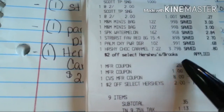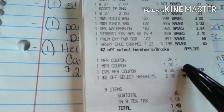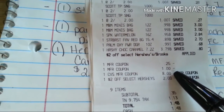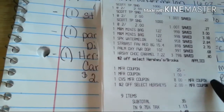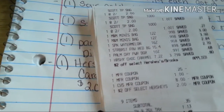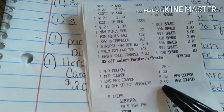She took off $2 there for the Hershey's or the Brooks. Then there's 25 cents off Palmolive's. There was $1 off the Hershey's. I used an $8 manufacturer coupon. A CVS coupon. It says manufacturer coupon. It's a CVS manufacturer coupon from the first transaction that I did with the toothpaste and the toothbrushes. And then here they put again where that, see, it was just applied there, but they put it down here.